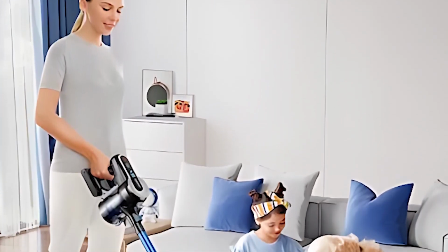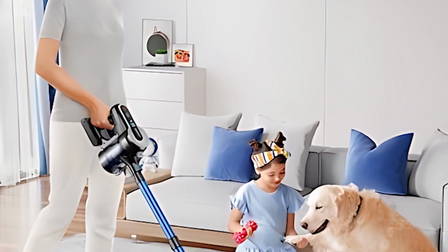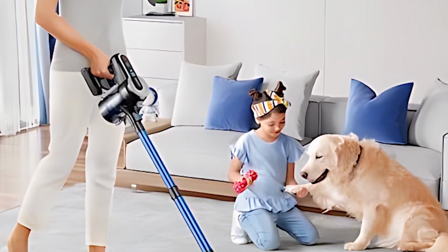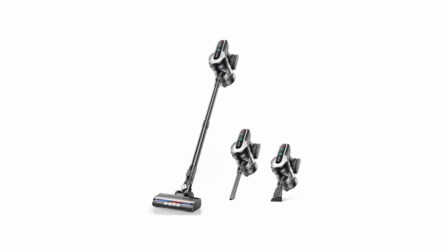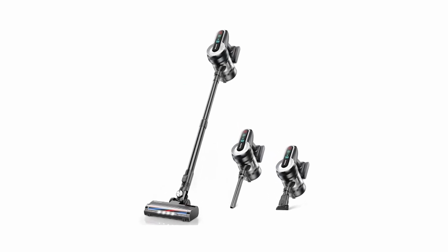However, some mention that the battery life diminishes quickly on high power mode and the vacuum doesn't stand on its own. The wall mount design helps with storage, but a backup battery might be necessary for longer cleaning sessions. Overall, it's a great choice for those seeking a lightweight and powerful vacuum.